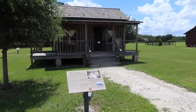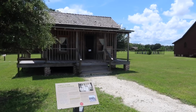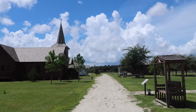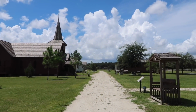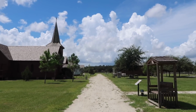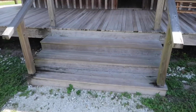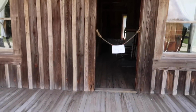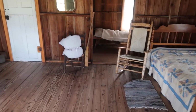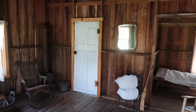Okay, that's frightening. According to this placard, this was the James C. Tyson homestead, and it's here at the forefront of the town area, equipped with a church and a steeple and some other items. We're going to walk down there. From here I see the church and a few other structures. This house is a perfect representation of an old Florida cracker house. I believe it's the James C. Tyson home.